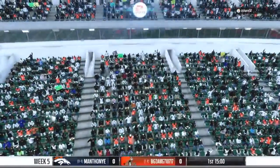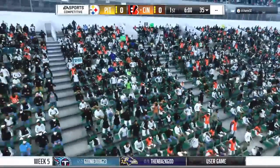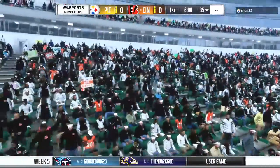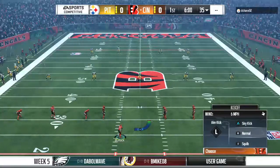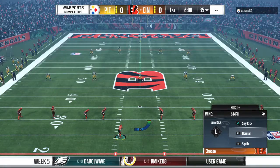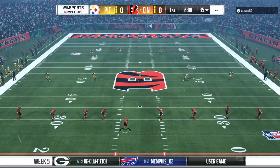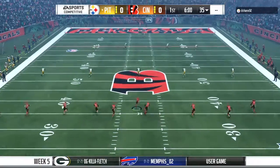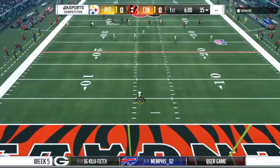Larry, we are in the place the folks here call the jungle, and that's Paul Brown Stadium in Cincinnati. Nothing like the fanfare of introductions to an NFL game, and that was in evidence a moment ago. Fireworks, pyrotechnics, you name it. This crowd is ready as their guys get set to match up between the Pittsburgh Steelers and the Cincinnati Bengals.